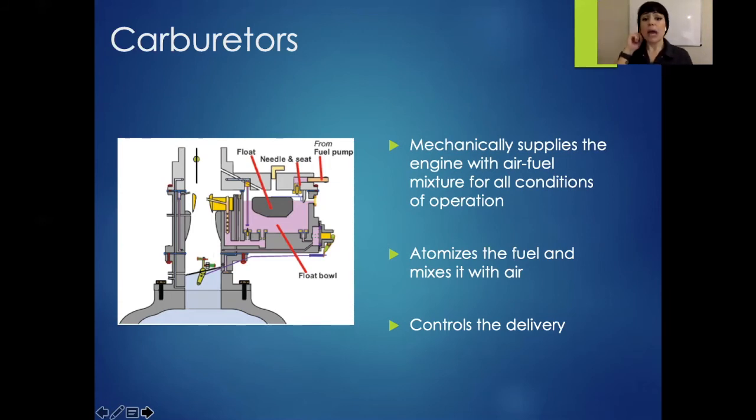So what our carburetor does is it mechanically supplies the engine with an air-fuel mixture in all conditions. And it's actually really, really cool. I don't want to get super into this, but we are using a Venturi effect here. Let me point some things out. You can see from the fuel pump, we've got fuel going into what we call a bowl. If you've ever heard of it, a float bowl or a fuel bowl inside of our carburetor. And we're going to have some sort of float here, and we've got these little tubes that go into where our air is.